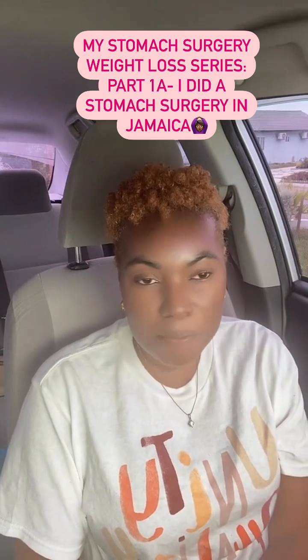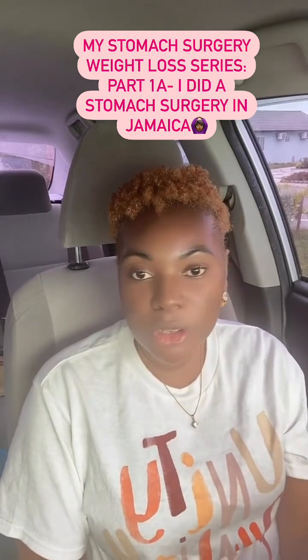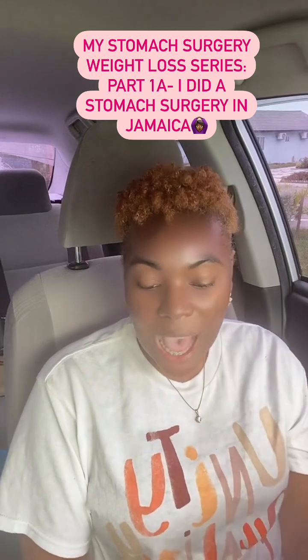So in terms of the surgery, it basically works by changing the anatomy and the size of your stomach to limit the amount of food that you can take in. And in some cases, they alter your digestion process to improve your fat metabolism.